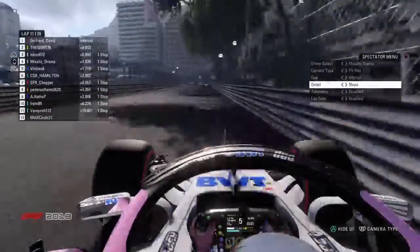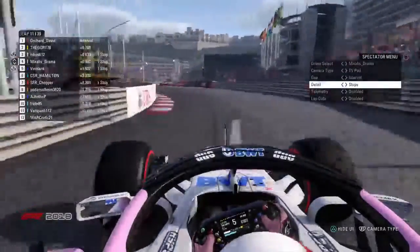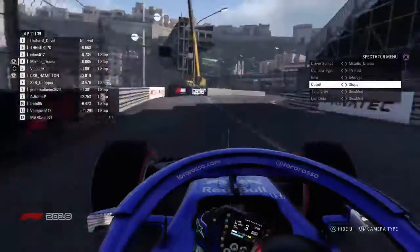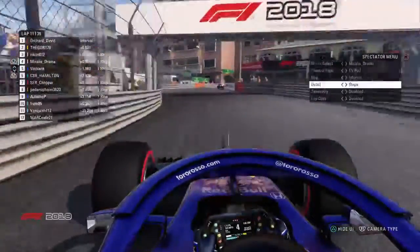But Mixelis is just down the road from them, so that's a nice little battle going to be shaping up. And then Vinbank, obviously, so the top 2 have changed positions as we've got an engine glitch on top of Vinbank's Toro Rosso.